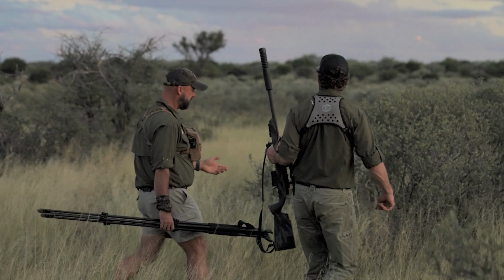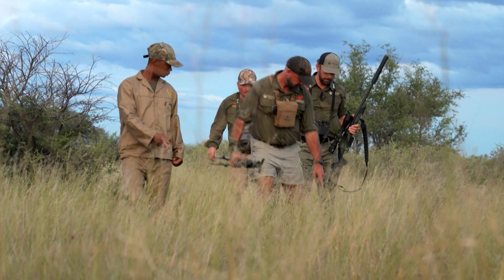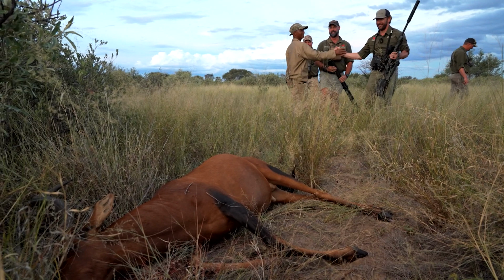According to me, he was standing somewhere here. Here's the truck? Here's his footprint. Oh, there he is. Last light. Talk about last light. Yes, sir. Well done. What a great shot.